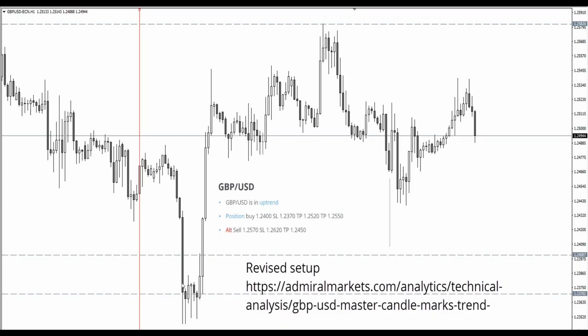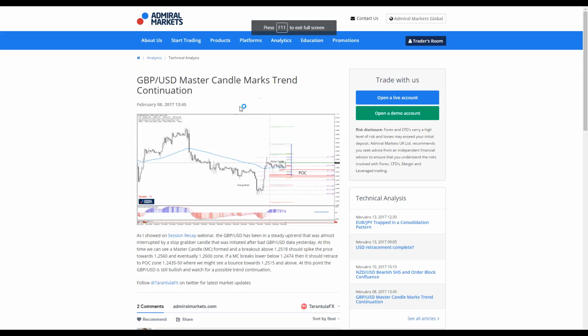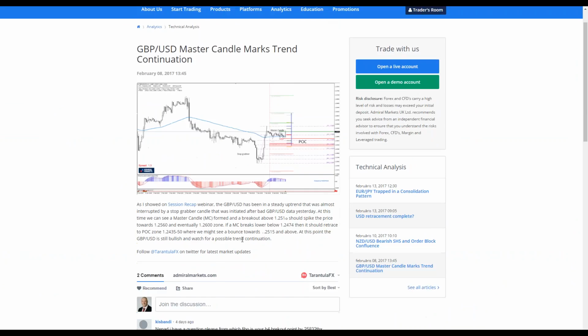So I think this happened during the pre-London session, and then during the London session it spiked to the upside. For me it was very clear that the pair should go to the upside. And then after this, I did a revised analysis. The analysis was, of course, on the London Markets website here, and you see it was clear.